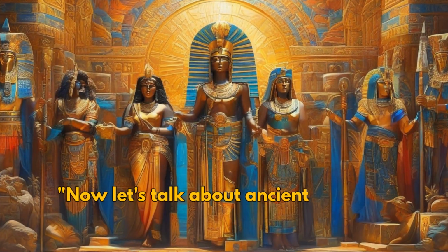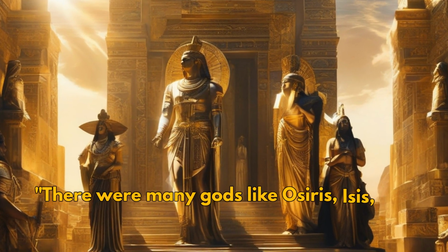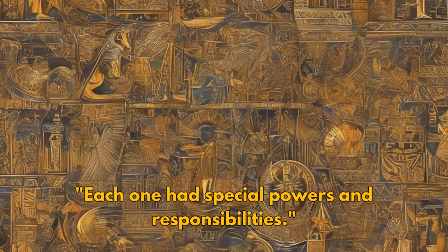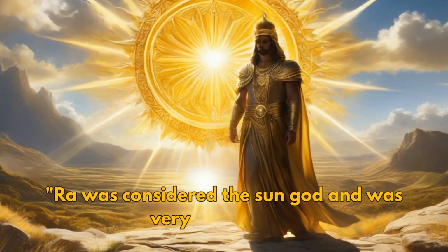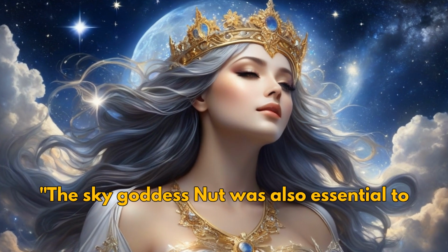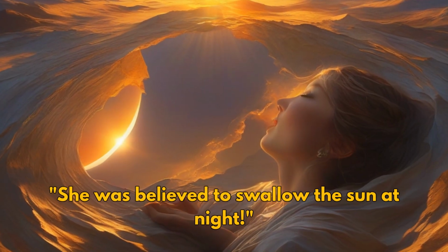Now let's talk about ancient Egyptian gods. There were many gods like Osiris, Isis, and Ra. Each one had special powers and responsibilities. Ra was considered the sun god and was very important. The sky goddess Nut was also essential to their beliefs. She was believed to swallow the sun at night.